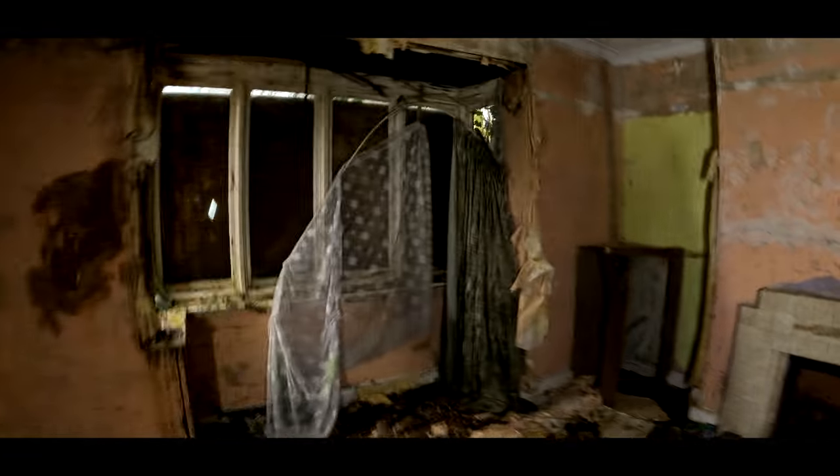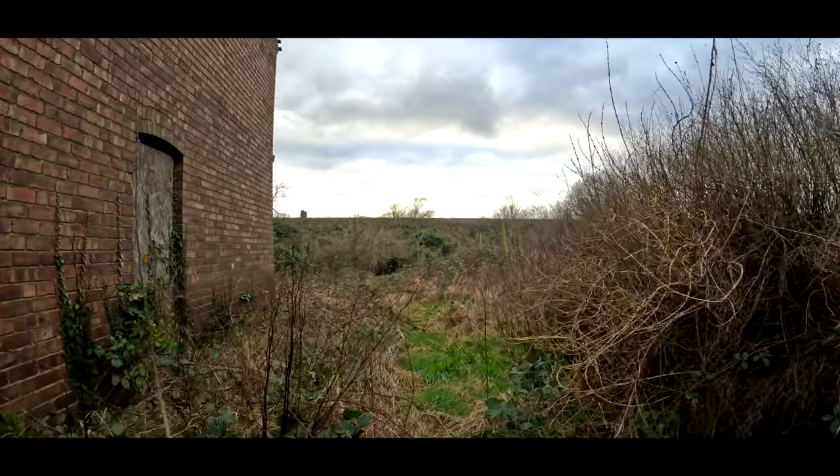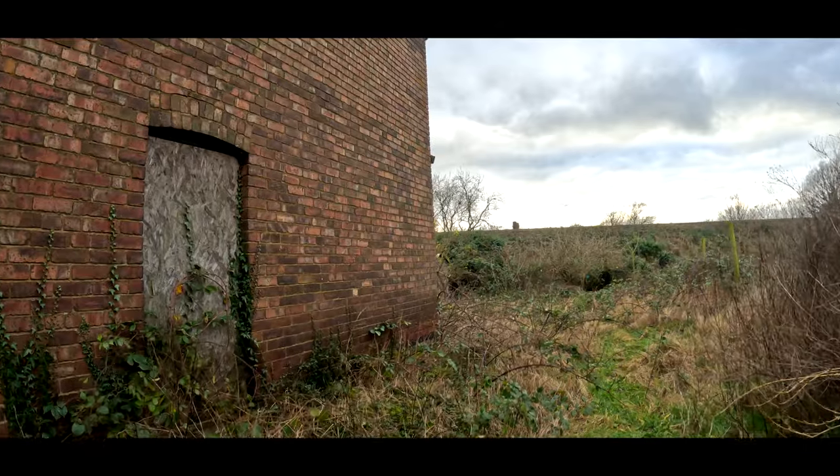There is stuff on the land. There's a few cobwebs, but I'm not seeing any spiders. Yeah, well, we'll see. Off we go. I'm looking for turds.